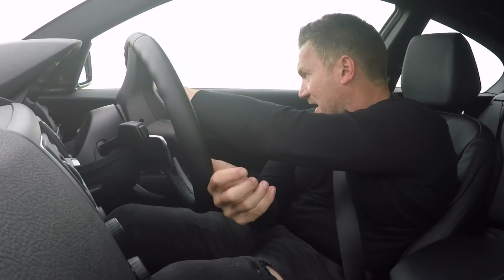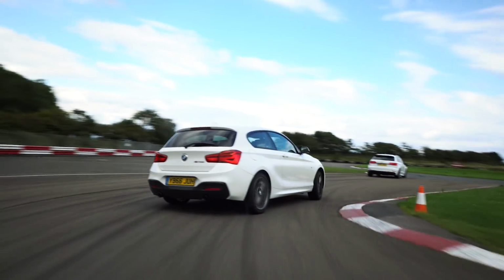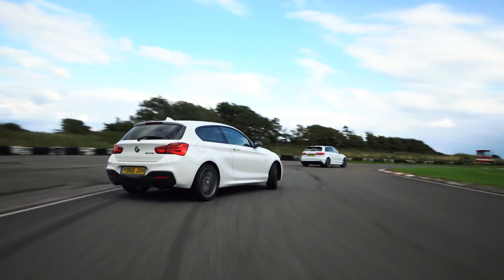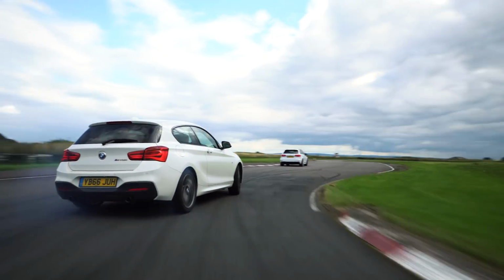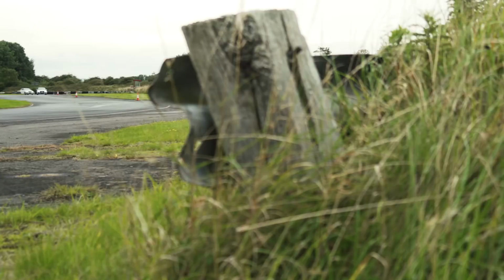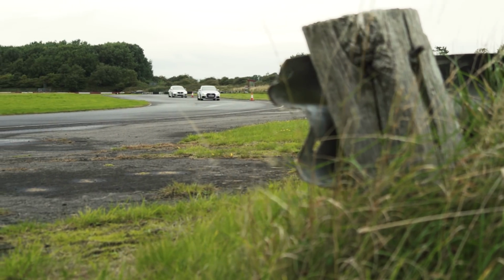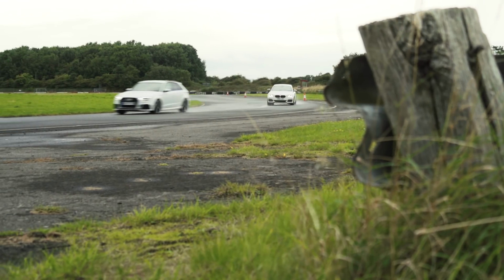Gearbox is all right. Sometimes you need to have a couple of stabs at getting this ZF 8-speed to get the cog you want, but there we are. Beautiful. Bit of oversteer. Oh, I could do this all day. Already he's gone because he's got so much more grip than me, but I'm going to catch him up. Hang on. Here we go.